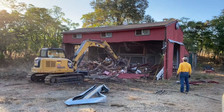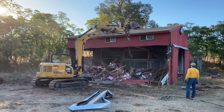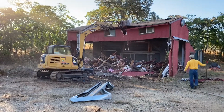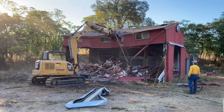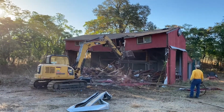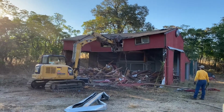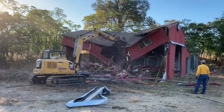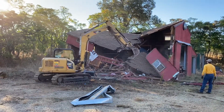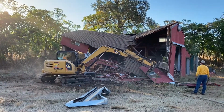Okay, so the operator just told him stand back. We're gonna see if we can get a collapse on this top load, taking out the beams on both sides. Again, just bringing it straight down, making sure that it doesn't pop back towards the neck. Just taking a second to see where things fall, and now he's just going to be able to crunch up the rest of it.